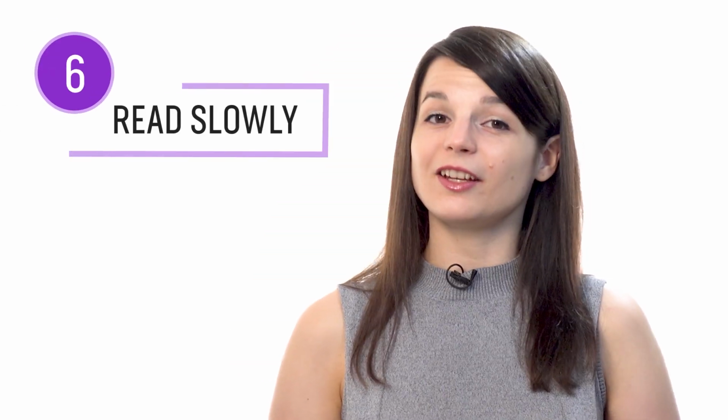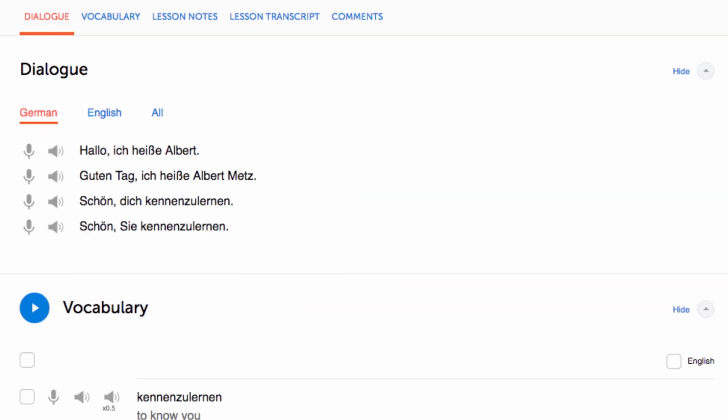Number 6, take your time and read slowly. Whether you're reading with the notes, books, or the dialogue tool, be sure to take your time. Read the lines slowly on the first try, just like a child would when they start learning to read. This is so you can get acquainted with every word.